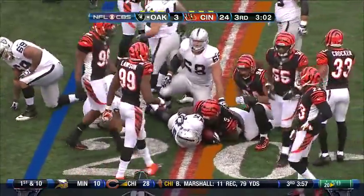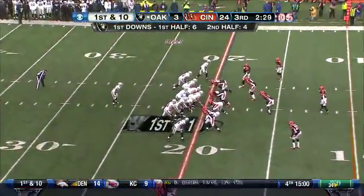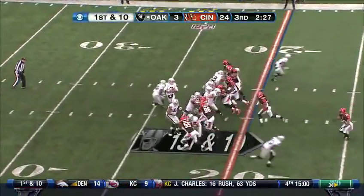Close to the marker. Should be enough for the first down. The Raiders are not a different team. They're just getting different results. First down from the 20 of the Bengals.